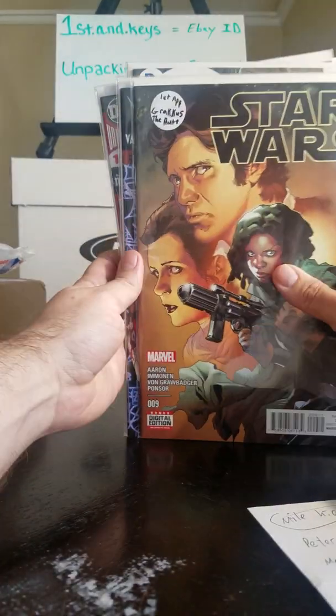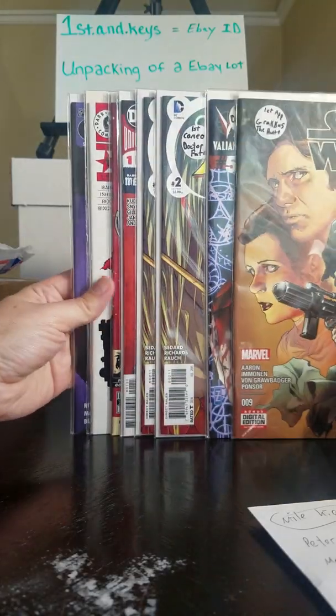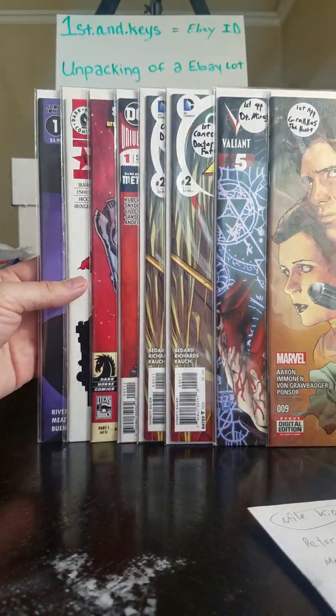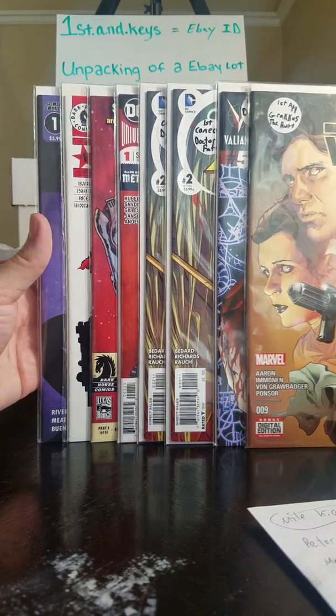Alright, so that was what, $8 for these. Technically a little bit less than $8 because they give me a 10% veterans discount, so it was a little bit under $8 for these 8 books.